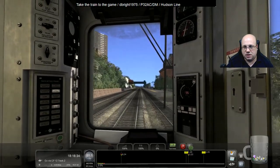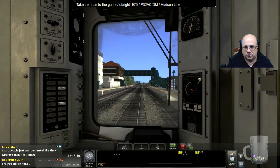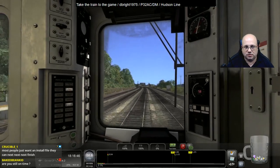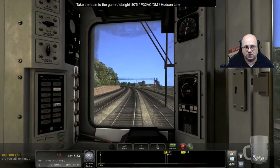Right, we've got this speed reduction coming up, another code change point. I don't know, because I can't see the next stuff, wait until we get through the CP12 track 2. We stayed at normal aspect, that's good, means we can carry on accelerating.